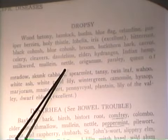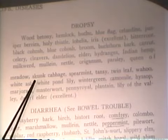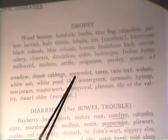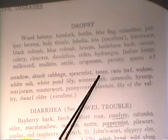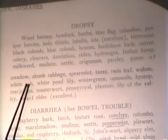Nettle is good for opening the pores and cleansing the tissue, to stop the water from coming. Oregano, parsley is a diuretic. Then we're back at the skunk cabbage for the tissue, skin, and colds. The spearmint, which helps relieve the digestive tract and the stress on it, helps get rid of that waste in the system. The tansy, which is used for abortions, is astringent as well and helps to expectorate waste. And then we have the white ash and the white willow.